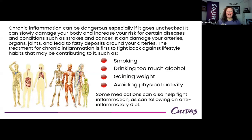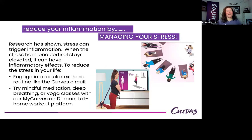So how does one reduce inflammation in their body? One of the best ways to reduce inflammation is to manage your stress. Research has shown that psychological stress can trigger inflammation. And when the stress hormone cortisol stays elevated, it can have inflammatory effects.